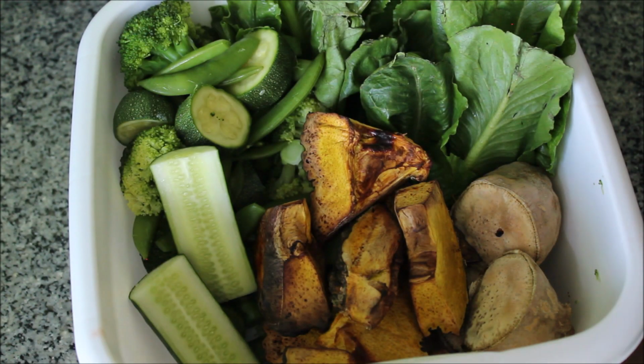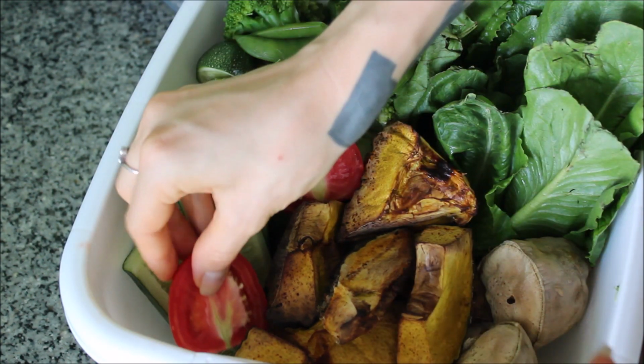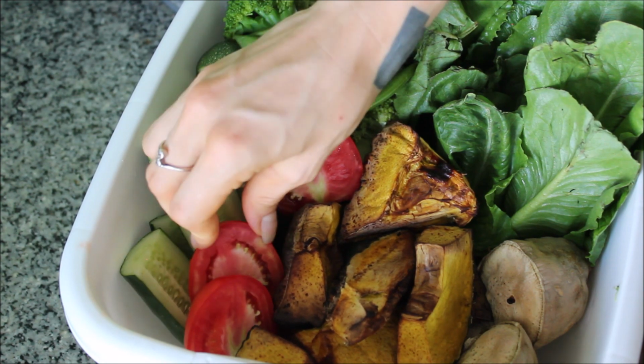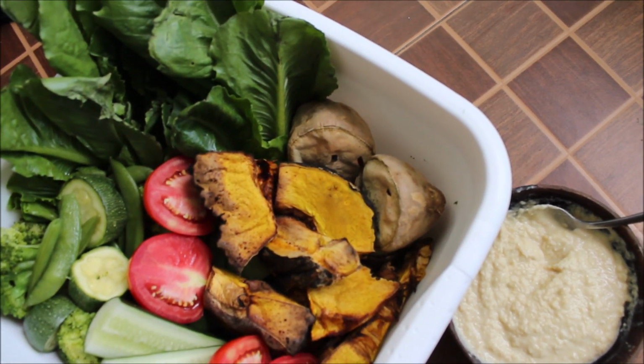Lastly, adding into my bowl some cucumber and some tomatoes. So I took one large cucumber, chopped it up, and then I took 2 large tomatoes here and I chopped them in half. Here's the final result of my dinner.